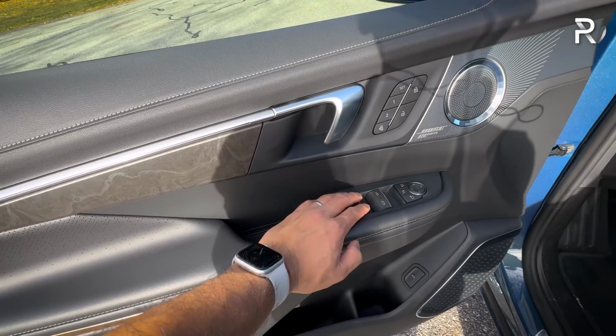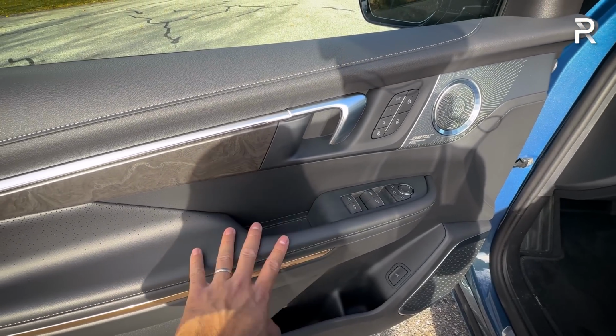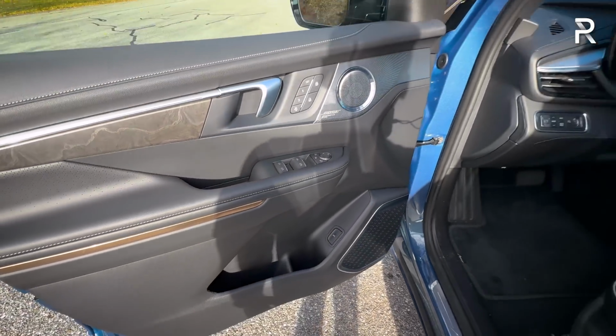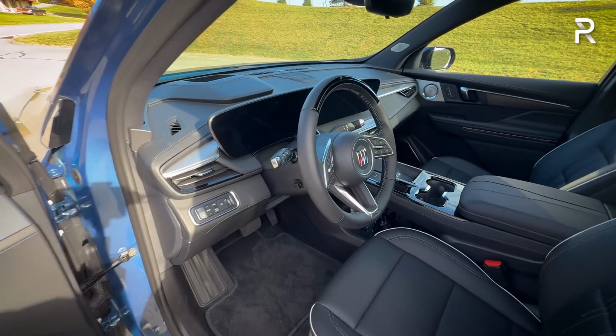The window controls are one touch up and down for all four, but only the driver's side is one touch up and down, which I find infuriating in a vehicle that's supposed to be a luxury-ish car. Down here it is hard touch plastic, and you can see there's additional storage. The car continuously keeps beeping because I left the headlights on, so I apologize for that. It is super annoying at times as I get in.